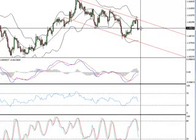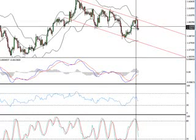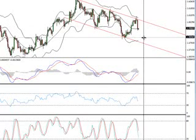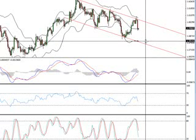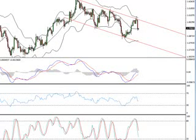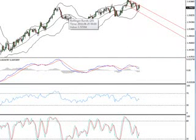I mentioned that this area will be the U-turn area, and look what happened since then. Alright, so as the same as the euro, I guess we are going down from here, maybe even to the low of this channel. Alright? So this is on 4-hour charts, and the daily chart also confirms it. So I'm also bearish for the British pound.